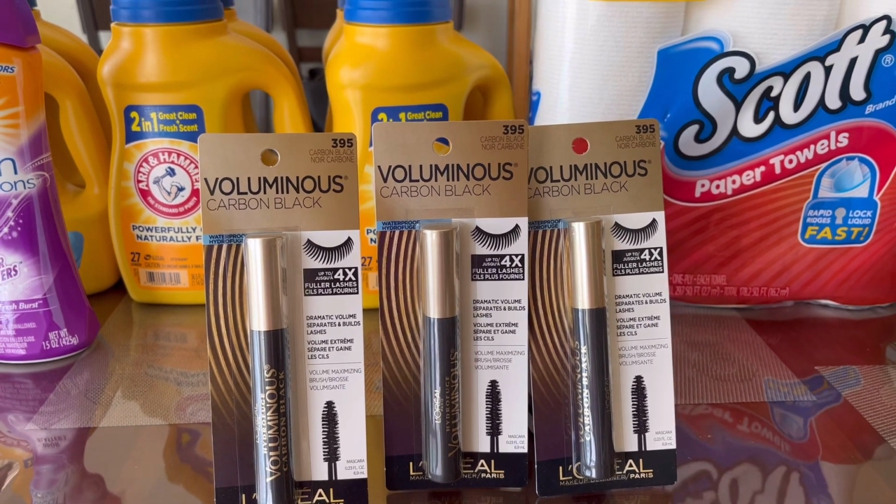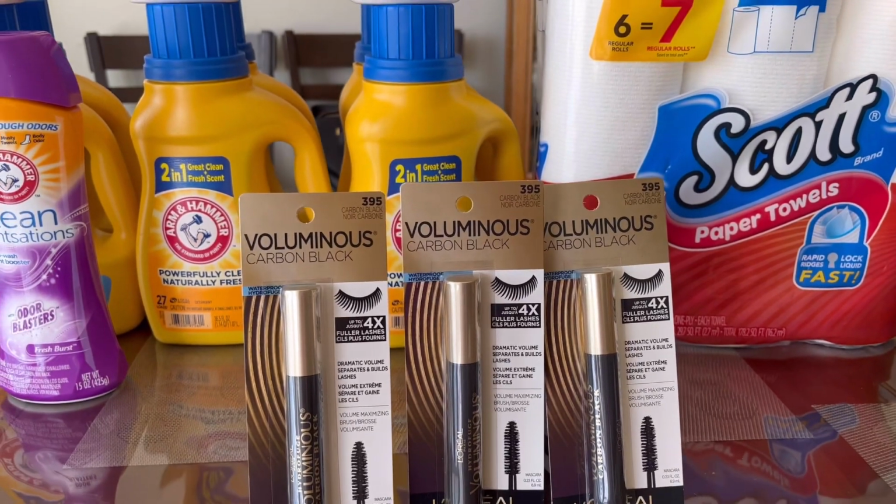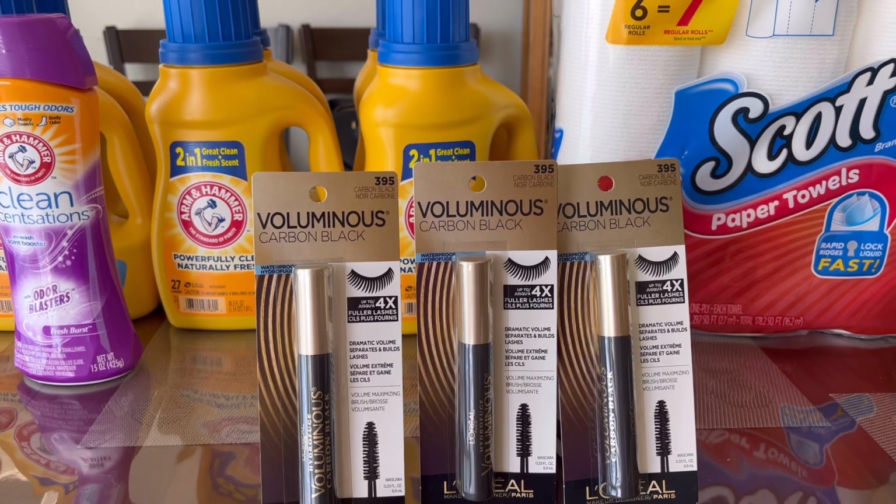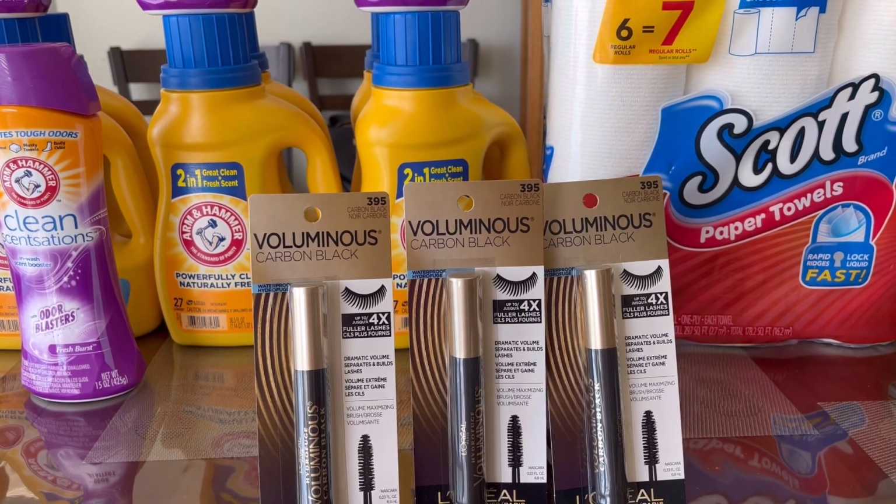I wish that registered rewards would print though. So I will try on the lipstick next time, on the lip product. So maybe that $7 will print, who knows.